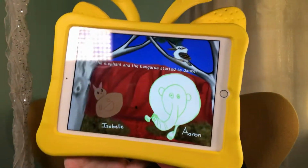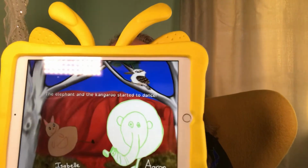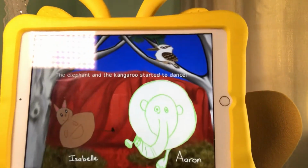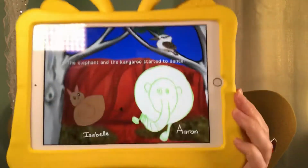La la la la la la la. They started to dance and to prance. Da da da da da da da. That a lovely dance, and they really enjoyed it.